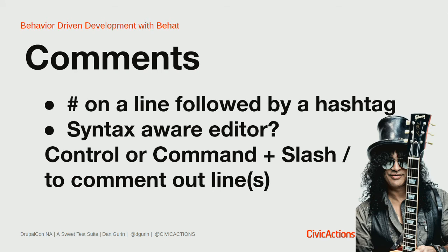There are no multi-line comments, just the hash sign to comment out anything following it on a given line. If you have a fancy editor, you'll likely be able to comment out multiple lines by selecting them, and then you can use the keyboard shortcut combination of Control or Command on Apple computers plus slash.